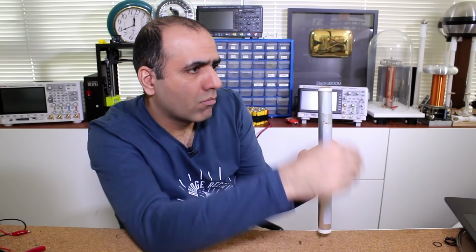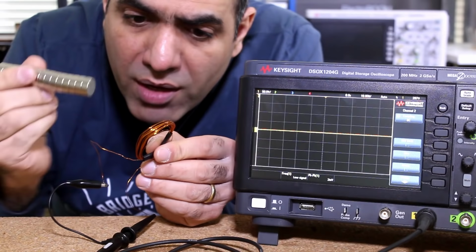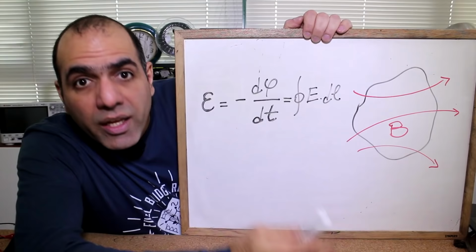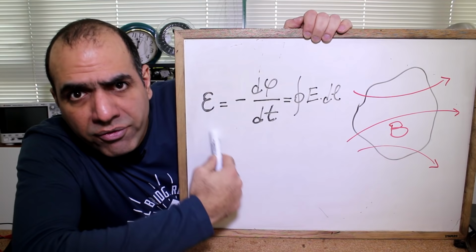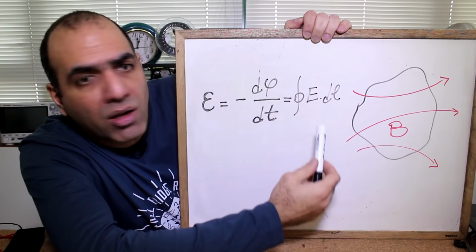What? Why the hell is it not slowing my magnet? Let's see if we can figure it out. The whole thing can be explained by Faraday's law. You know, if we move a magnet close to any conductor, it creates electromotive force or voltage across the conductor. In simple terms, voltage or electromotive force is equal to the rate of magnetic flux change in time through the surface of a loop, which is also equal to the closed loop integral of electric fields over the same loop.